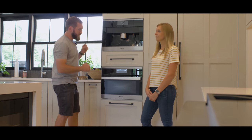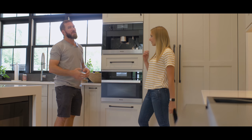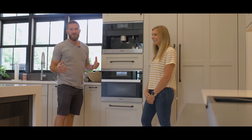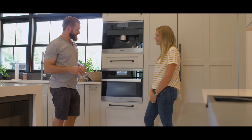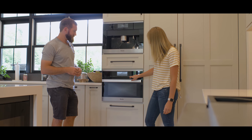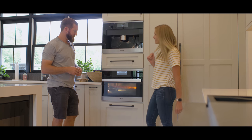Now we're gonna move on down to the steam oven. And if you haven't heard of a steam oven before, you should look into it. It will blow your mind in the kitchen. And unfortunately, I can't open it right now because I am cooking ribs in the steam oven.